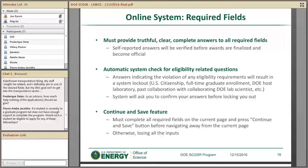But as I mentioned earlier, really understand the merit review criteria before you start writing anything in your application, and then think strategically. Think hard to make sure your strengths really stand out in your application, rather than saying something that's not truthful that may hurt your chances.